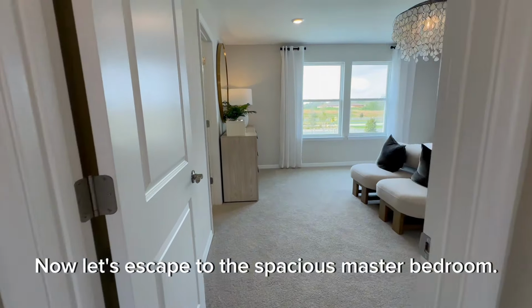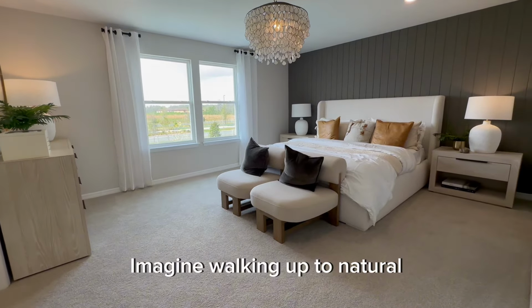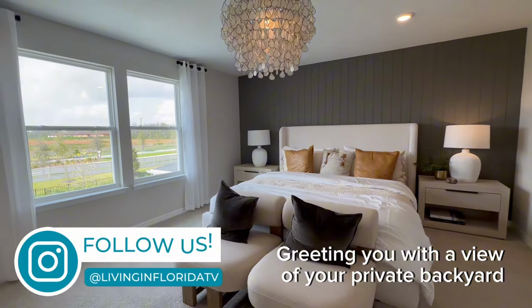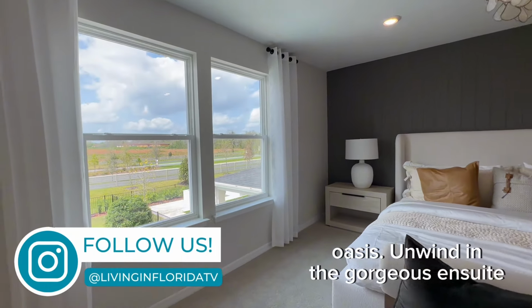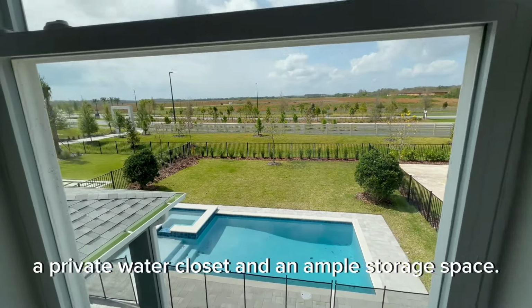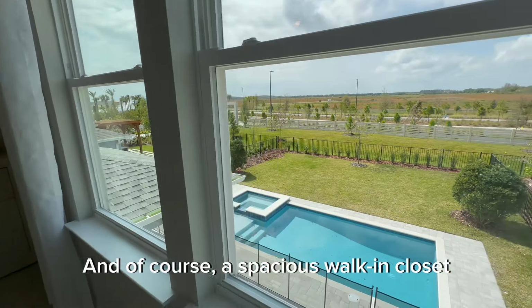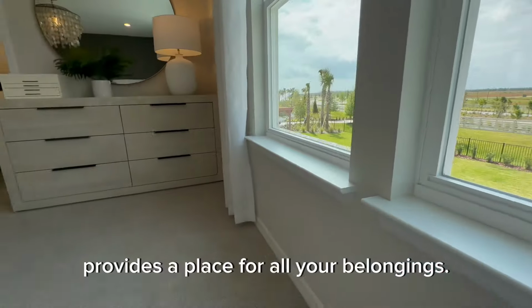Now let's escape to the spacious master bedroom. Imagine waking up to natural light streaming through the windows, greeting you with a view of your private backyard oasis. Unwind in the gorgeous ensuite featuring a double vanity, a private water closet, and ample storage space. And of course, a spacious walk-in closet provides a place for all your belongings.